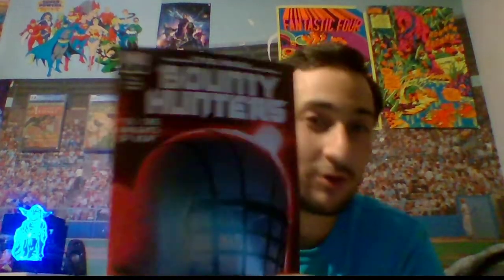Moving on to one last Star Wars book that was in the pile that I got. Star Wars Bounty Hunters, issue number 25. This is a fun series. If you haven't been reading it, it deals with bounty hunters. Bossk, Fennec, Zuckuss, Dengar. Throughout the 25-issue run, there's been them all.